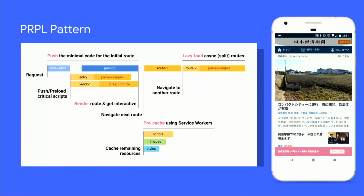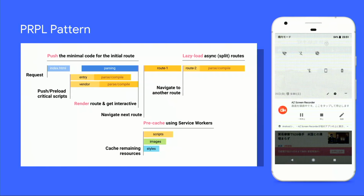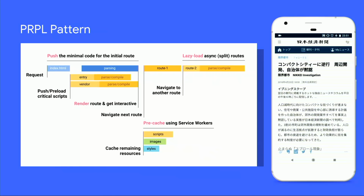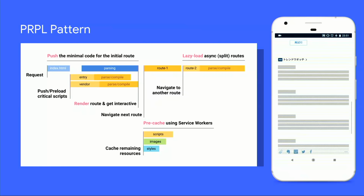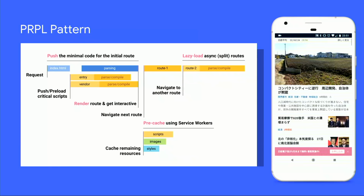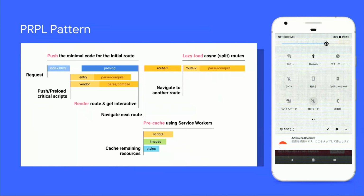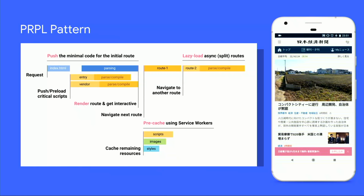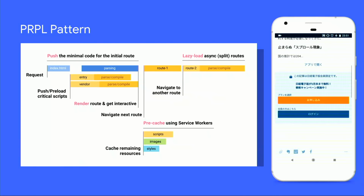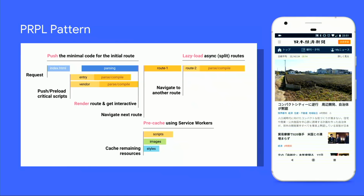Now, PRPL is a pattern that was first discovered by the Polymer team a few years ago, and it stands for push, render, precache, and lazy load. So what Nikkei is doing is pushing their critical resources using link rel preload and server push. They're rendering their main article content quite quickly. They're pre-caching their top stories using Service Worker, so this gives them offline access to read articles as well. And they're lazy loading code, and they're also using skeleton screens to improve the perceived performance of these pages.